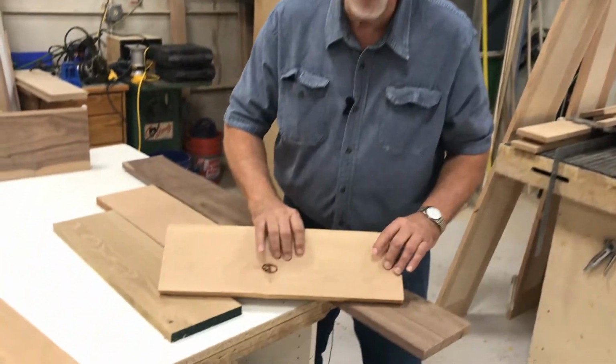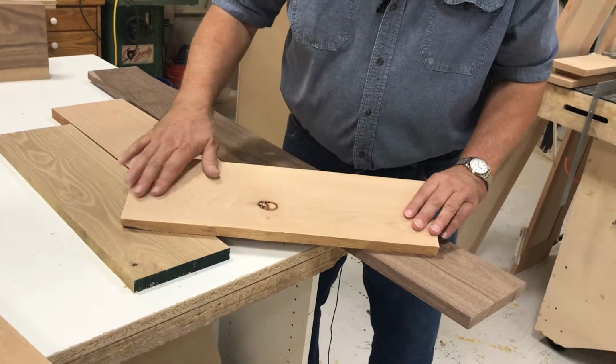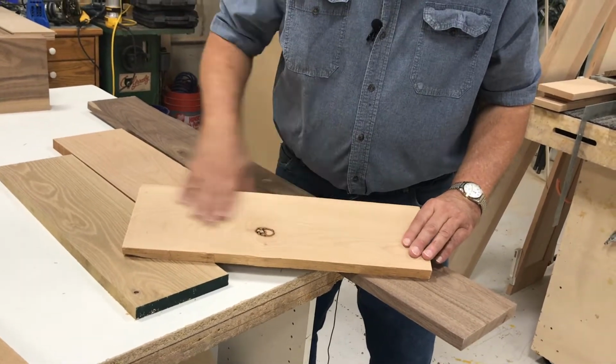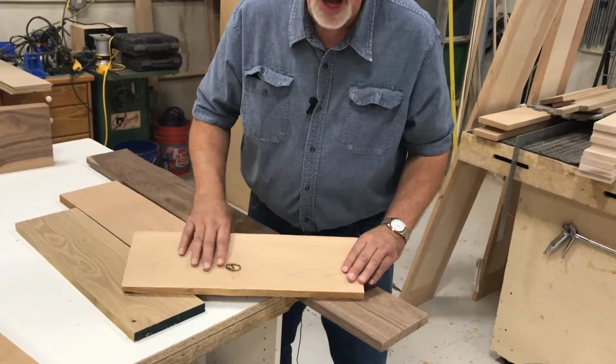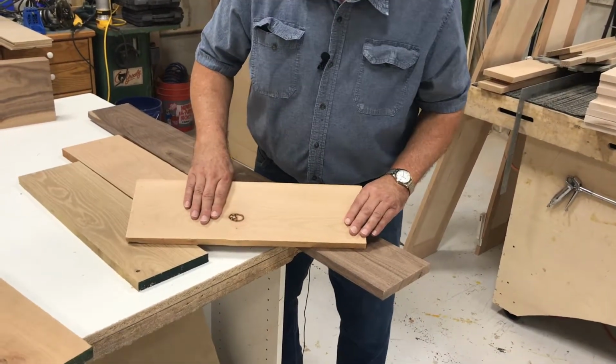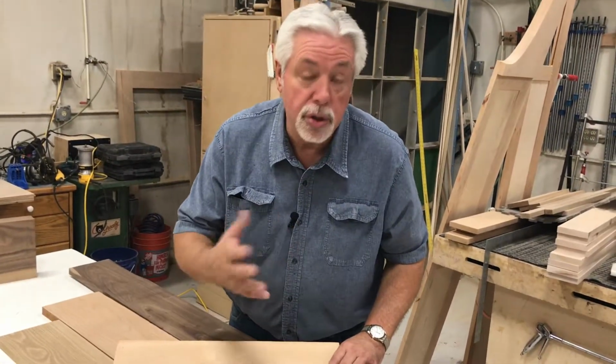So anyway, this is one of the softest of the hardwood trees, and it's alder. We use a lot of alder in cabinet construction. In fact, this piece has a knot, because we do a lot of knotty alder. Rustic alder is a classification that varies, depending upon who you're talking to.